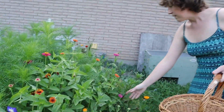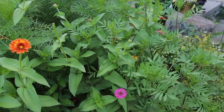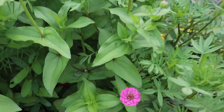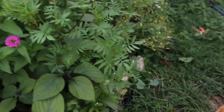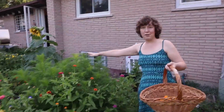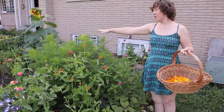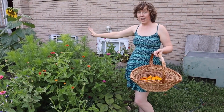More of the Thumbelina zinnias are over here. I love the colors of these. They're so sweet and they just look so like Thumbelina. That's perfect. And there's cosmos that haven't even started to bloom here yet, which is going to be so crazy because look how tall they are. They're already like almost your height. 3.5 feet. 4? Well, yeah, because they're still, yes. I don't know. It's big. It's big, and there's not even any flowers on it yet.